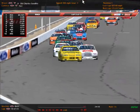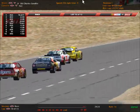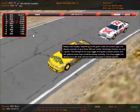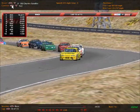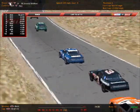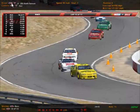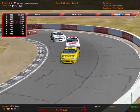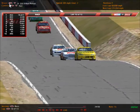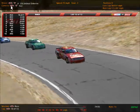And here comes Poteet to the inside of Sanford. Let's see what happens. Poteet's number 6 nose of the Buick to the inside of Sanford's Pontiac. And meantime, Keith Batson's not done yet. Here he comes. He's going to try to make a charge at the front, too. And Jessica Shelton did not get going at all on that restart, and she drops from 4th to about 6th or 7th. And so Shelton drops down to about the 6th position there.